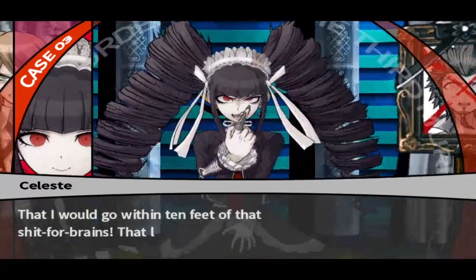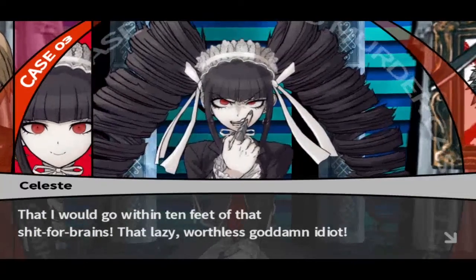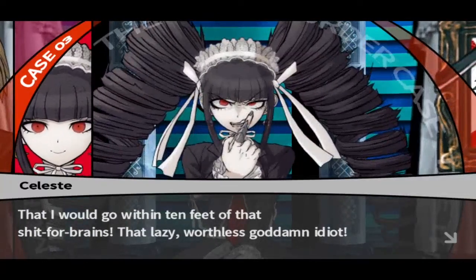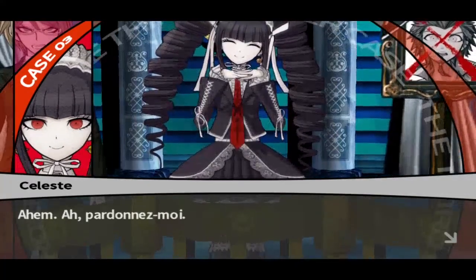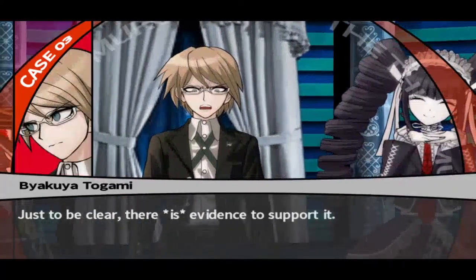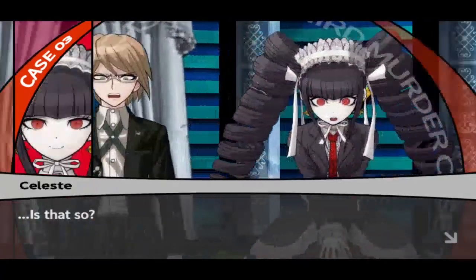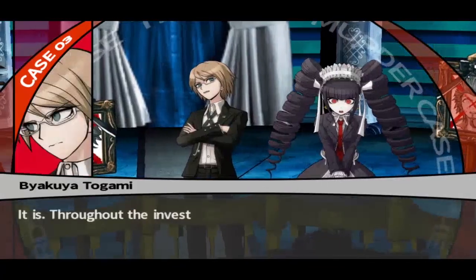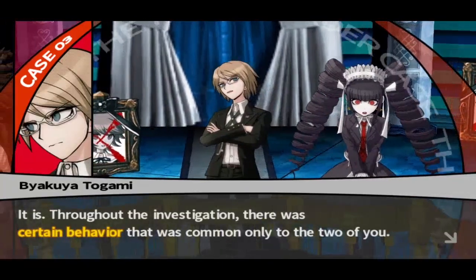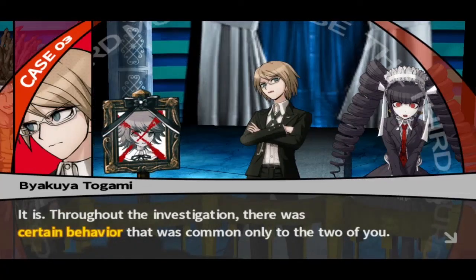that I would go within 10 feet of that fat, lazy, worthless, goddamn idiot! What the fuck happened to her accent? Pardonnez-moi. Just to be clear, there is evidence to support it. Is that so? It is. Throughout the investigation, there was certain behavior that was common only to the two of you.